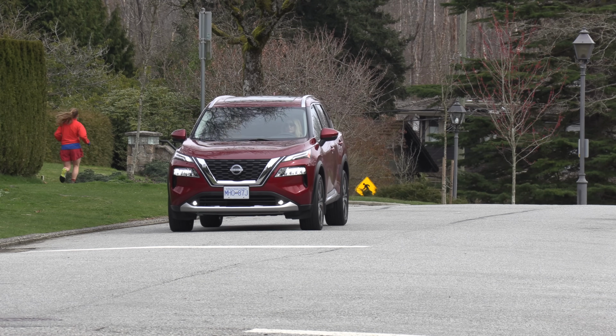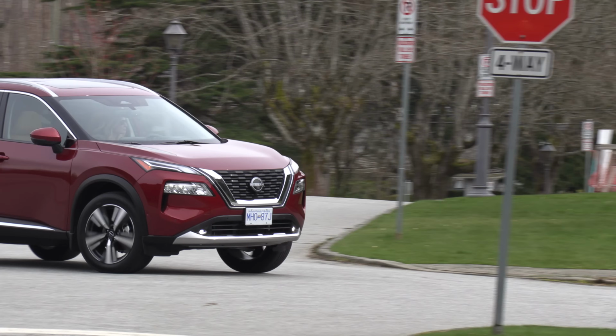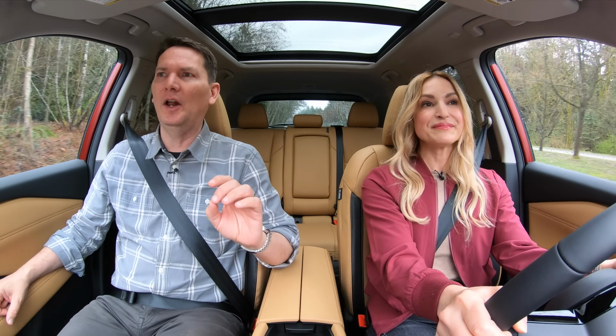I like the bold style of this. What do you think, Zach? Well, it's funny because I was putting our camera bag in it today, and I was opening the doors and looking inside. It's a very thoughtfully designed vehicle. They really thought it through.